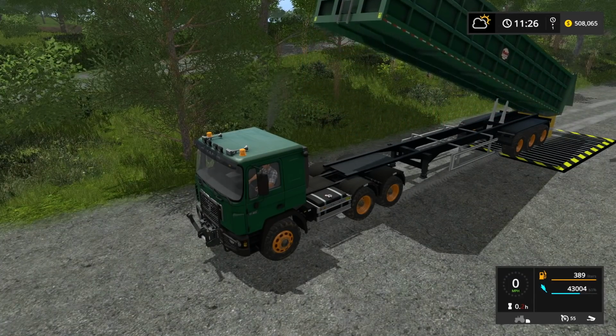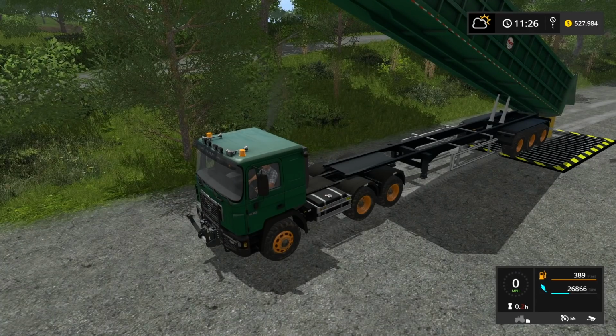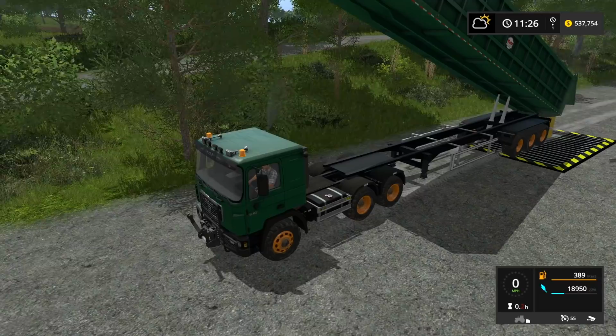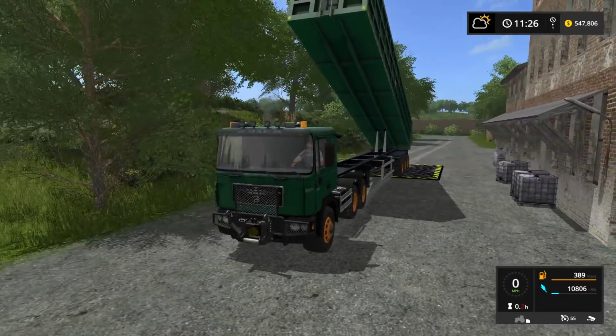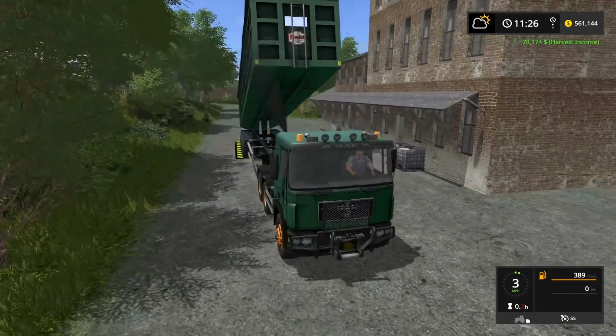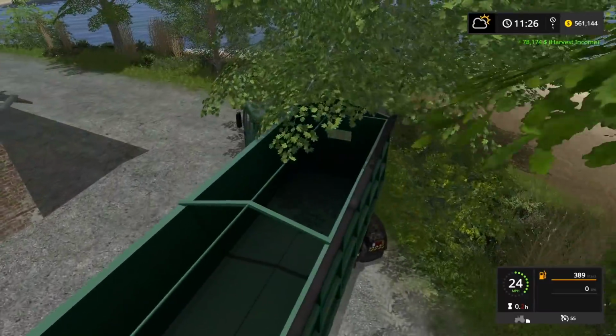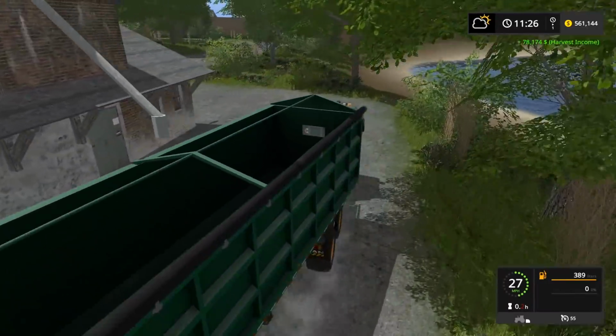I know we've been spending a lot today. Said today was gonna be all about making money, and we've been spending a lot of it. But you know what? We've got a new fleet. We've got brand new tractors, brand new trailers, brand new everything, just about. $78,000. Very cool, very cool.